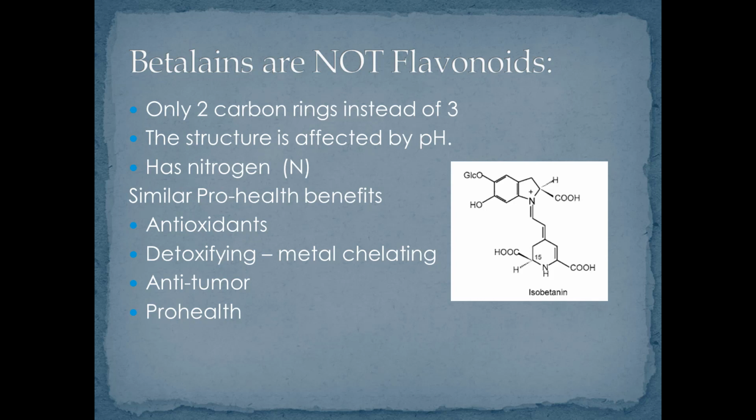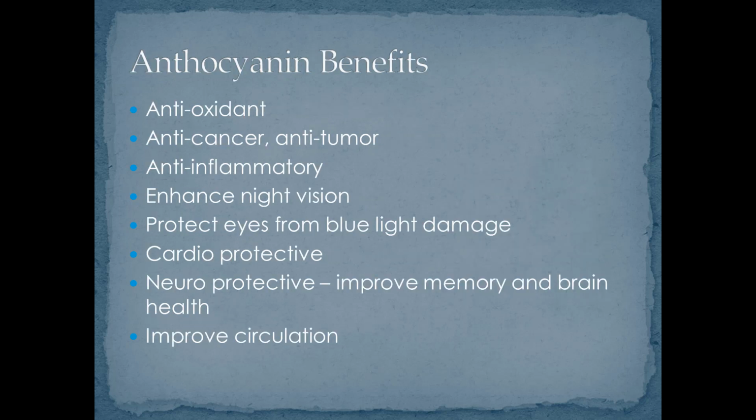They are antioxidant, they are detoxifying, they actually chelate metals, so they will take things like lead and copper and heavy metals like mercury out of the body. And they're anti-tumor and they're pro-health. So betalains, even though they're not flavonoids, they have some of the same health benefits. Let's look deeper at anthocyanins.